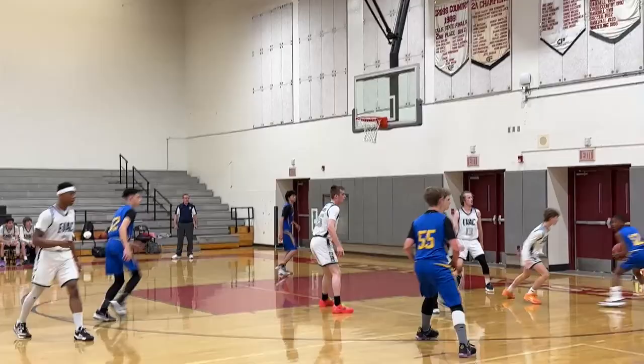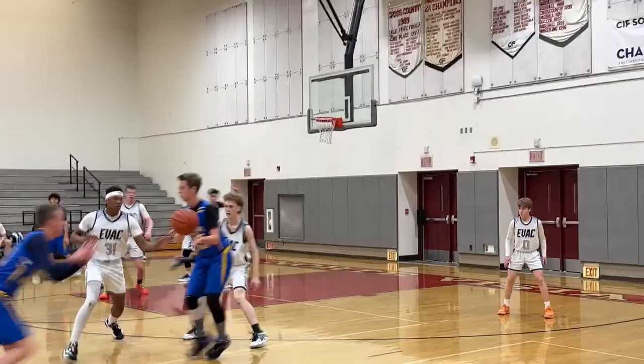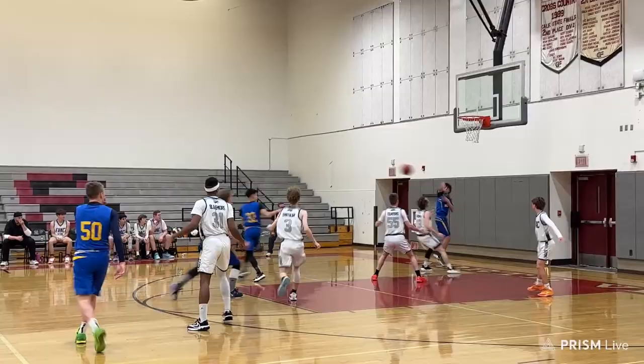CHS, 12 dribbling in the corner, gets caught. 55 now being guarded by Tressler. Looking for some help, 15. Going to go back to 55 at the top. Going down low to 14. 14 gets it back up to 32.